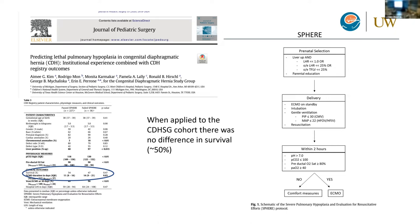They would intubate, do some gentle ventilation, and resuscitate the babies. And within 2 hours, they needed to achieve these values. So they needed a pH greater than 7, a PCO2 less than 100, a preductal oxygen saturation greater than 80%, and a PaO2 of greater than 40. And if they did not achieve this, they were not offered ECMO and they were offered comfort measures only.